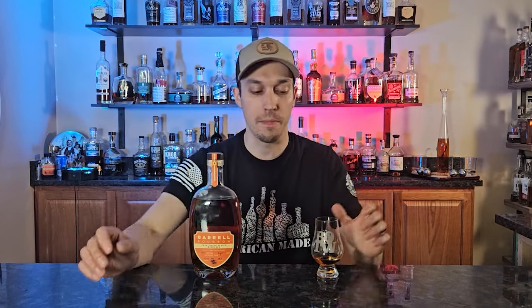Now this is actually finished in Mizunara for a year and a half. So while this says it is aged 6 years, that's got to be the youngest whiskey that goes into the bottle. But we've got some 8, 14-year-old stuff in this. We've got other 8-year-old, 9-year-old stuff in this. So this is actually a much older bottle than a 6-year-old age statement.